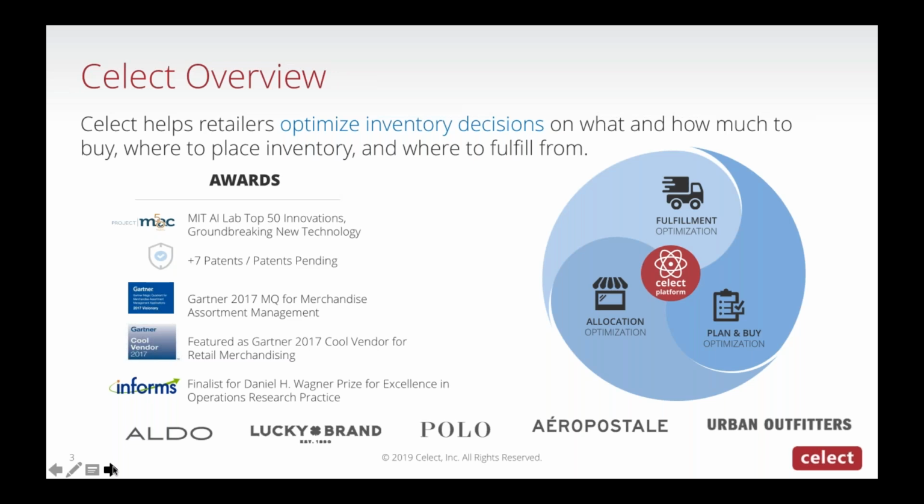On the left-hand side here, you'll see a set of awards that we have received around this and the patents. And on the right, this represents our footprint. We have three key offerings: fulfillment optimization and allocation optimization, which we'll be covering today, and then we also have plan and buy optimization. All of this is built on a common platform and has common demand prediction and optimization services. We have about 25 customers, and some of the example logos are at the bottom.